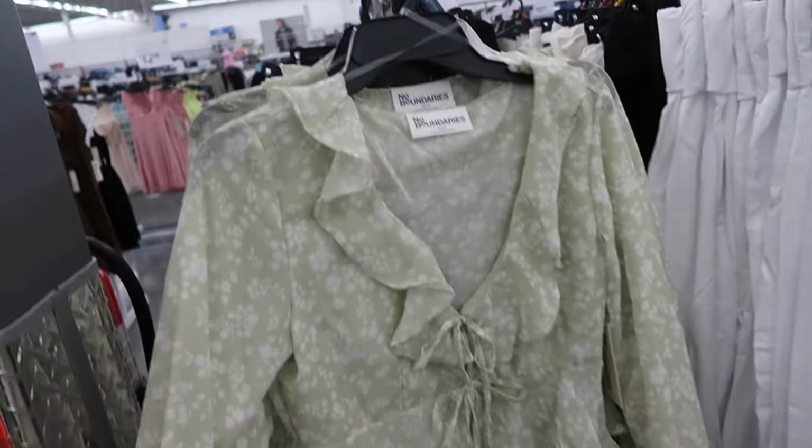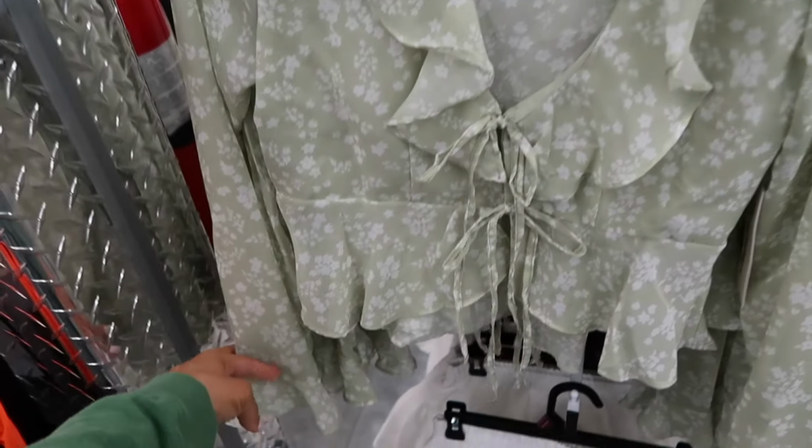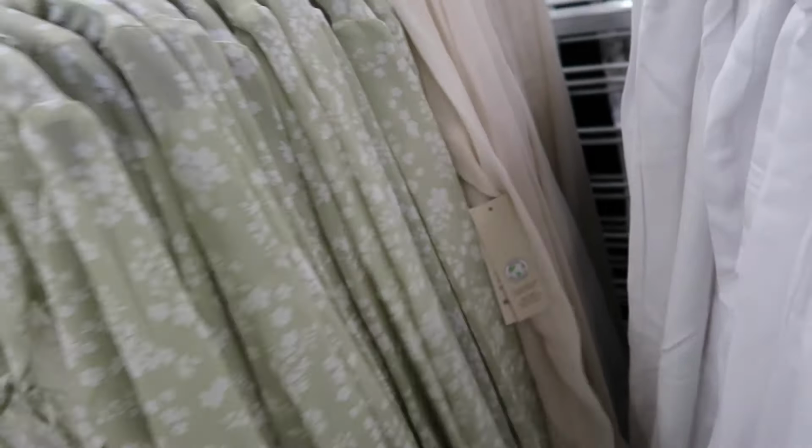New little ruffled tops from No Boundaries. So these have that ruffled trim, the little tie detail, peplum with the bell sleeve. Same fit going around in the green and white. Also comes in that ivory, and these are going to be $12.98.